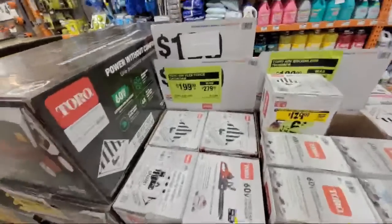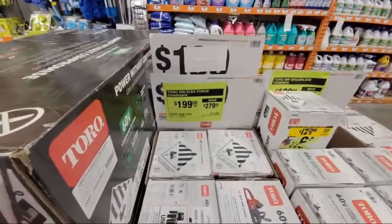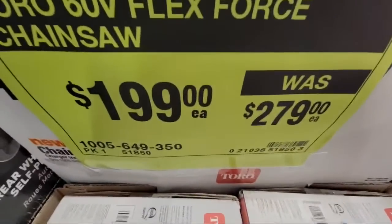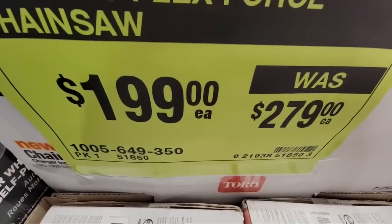So anyway, the first thing I wanted to show you that I came across is the Toro 60 volt Flex Force chainsaw here. Boom. It was 279, so it's down to 199.